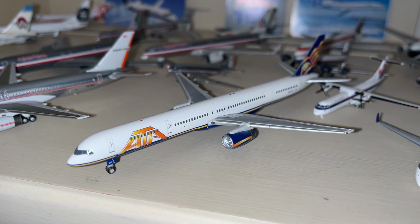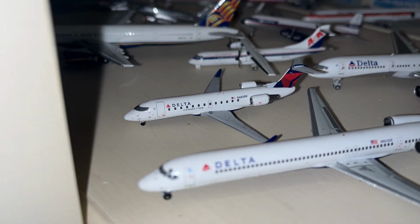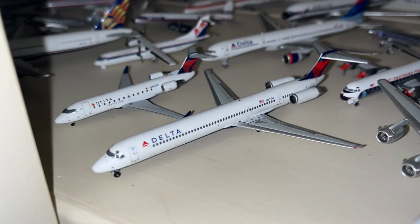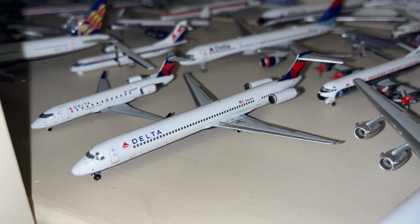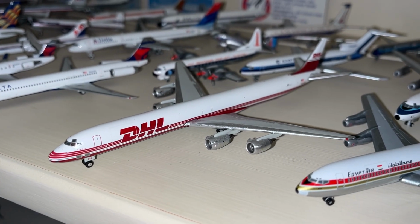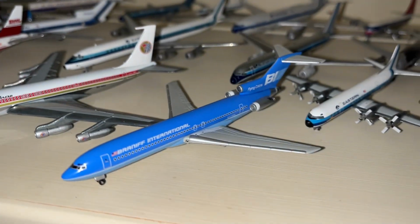ATA 753 by GeminiJets. And then a little tiny Delta CRJ 200 by Gemini. These have been retired. Not really, actually. I think there's a couple that are still flying, but they're mostly out of service at this point. Delta MD-88, the 2018 release by GeminiJets. DHL DC-870 by Gemini. Egypt Air 707 by GeminiJets.